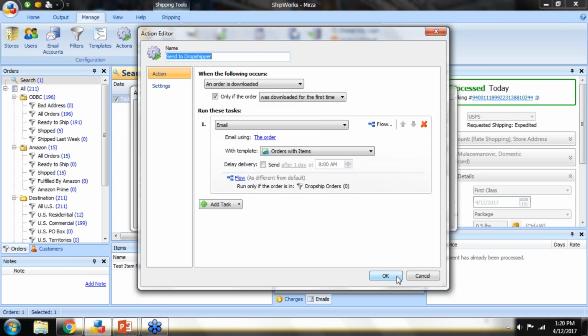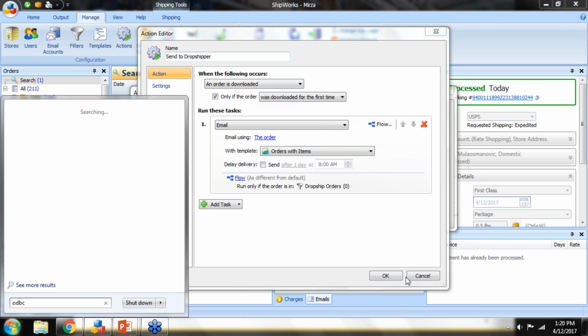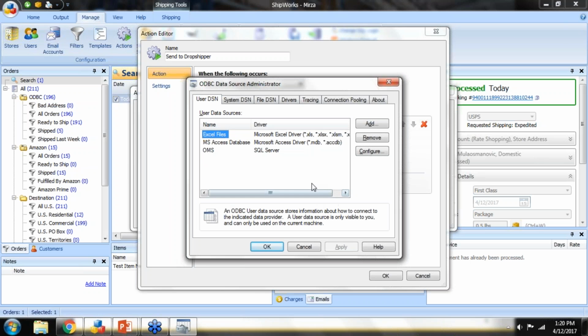Okay. Why does ShipWorks require a connection string when using ODBC with Access? Sure. I mean, technically it doesn't. If you were to, on your computer, pull up ODBC and actually create a data source, not necessarily a connection string, but you would create a data source for Access, it should connect.